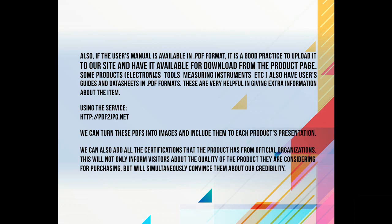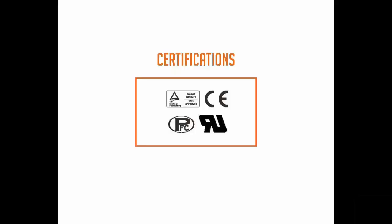We can also add all of the certifications that the product has from official organizations. This will not only inform visitors about the quality of the product they are considering for purchase, but it will simultaneously convince them about our credibility. Such practices signify that we are trustworthy.